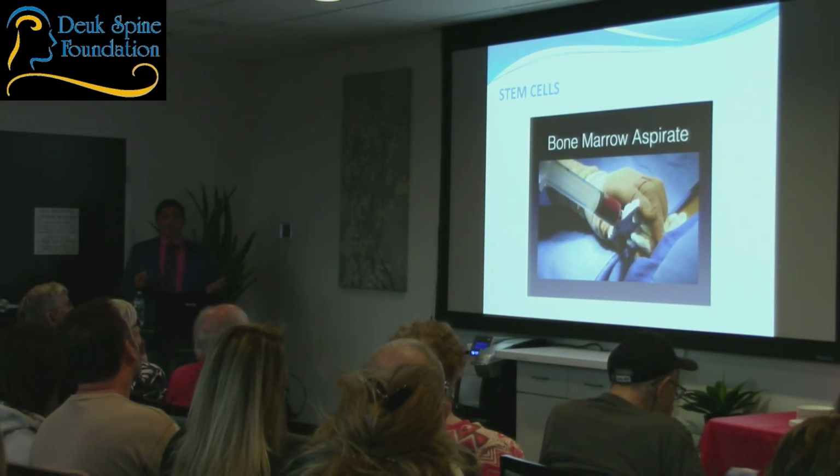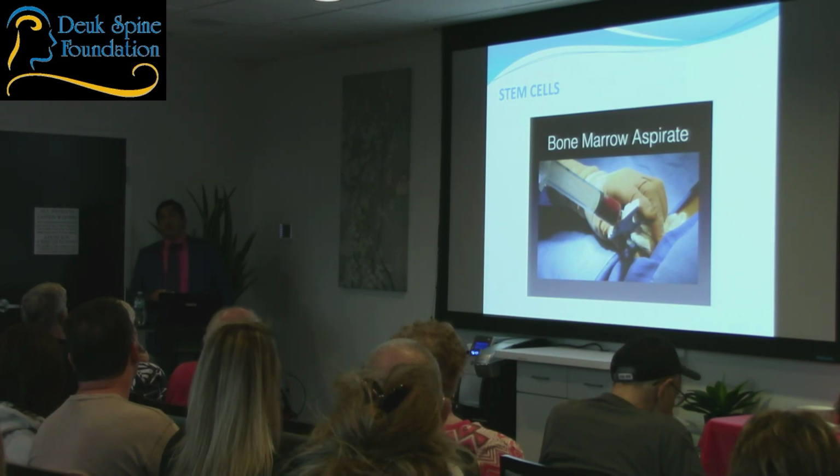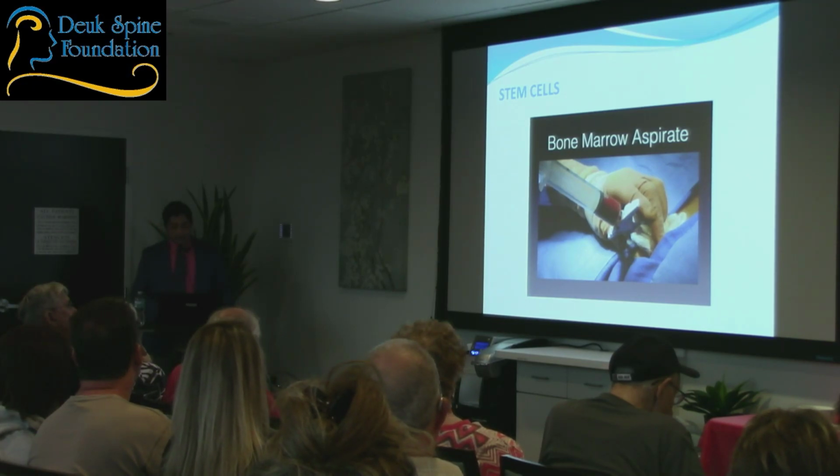So how do we collect the stem cells? Usually bone marrow aspirate. Basically, we collect from any of your bones. Any of the bones has bone marrow. Wherever there is bone marrow, you have the vertebral body, which has bone marrow. You have the long bones, your femur bone, your thigh bone. The most common place to get it is from your hip bone, the iliac crest, right here. Easiest way and a very fast procedure.